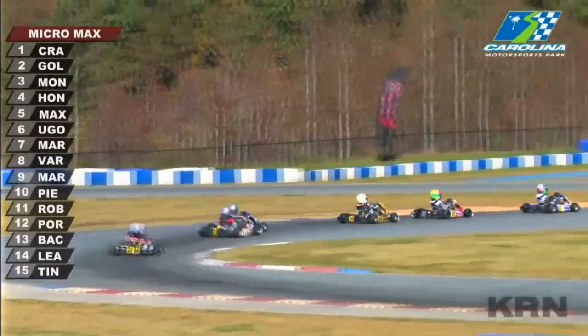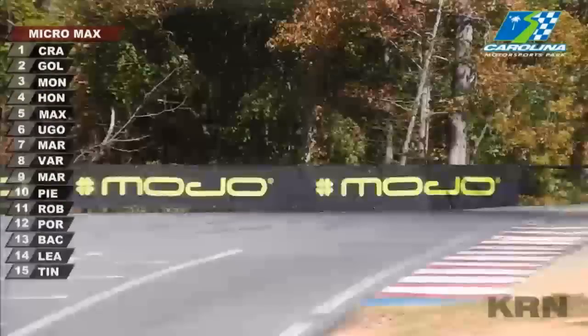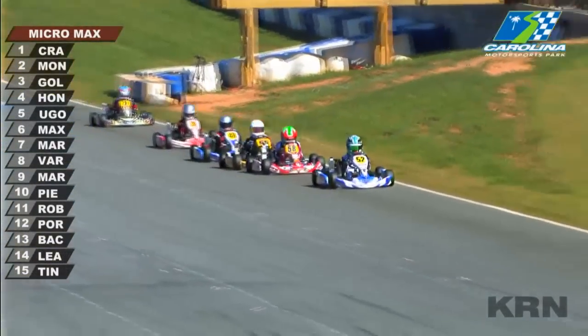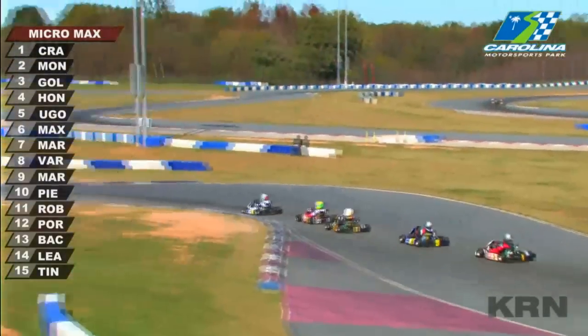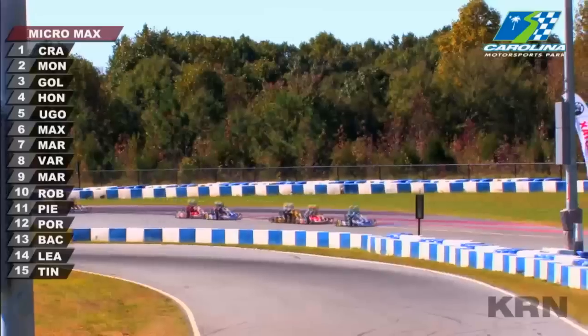Montoya has slowly worked his way into contention here now. Runs in the 2nd spot. 5 laps remaining. It'll be 4 to go this time by. 4 laps for Micro. Ugochukwu now trying to work his way up here on Honeyman. He's got 4 laps to go and 4 drivers to pass. Can Ugochukwu spin and win in Micro?